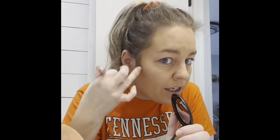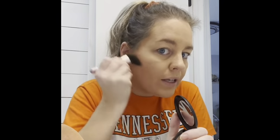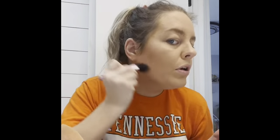And so for the next place, I always put it from the tip of my ear down. So I just take this and do that a little bit there, and same on the other side. Put some definition right there on your cheekbones. And then the next place I'm gonna put it is on my jawline. I'm just gonna take it and put that on my jawline. Like so.